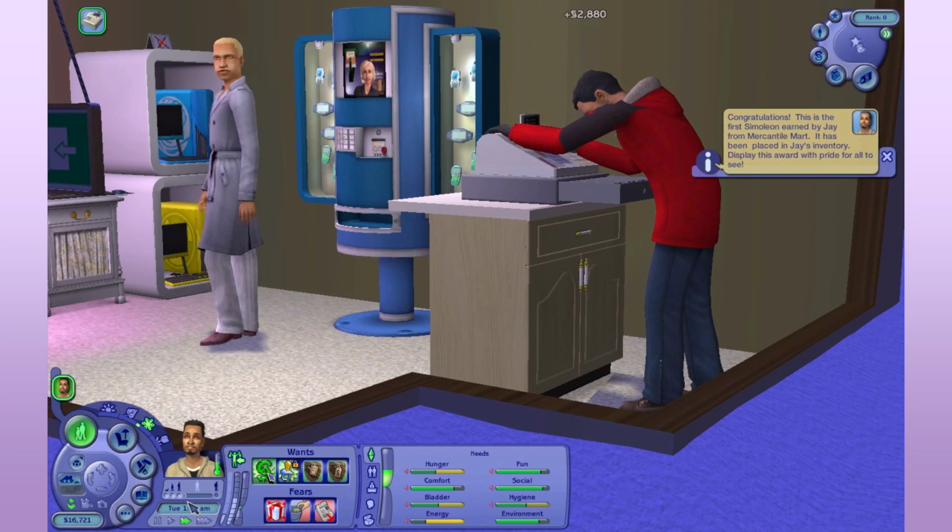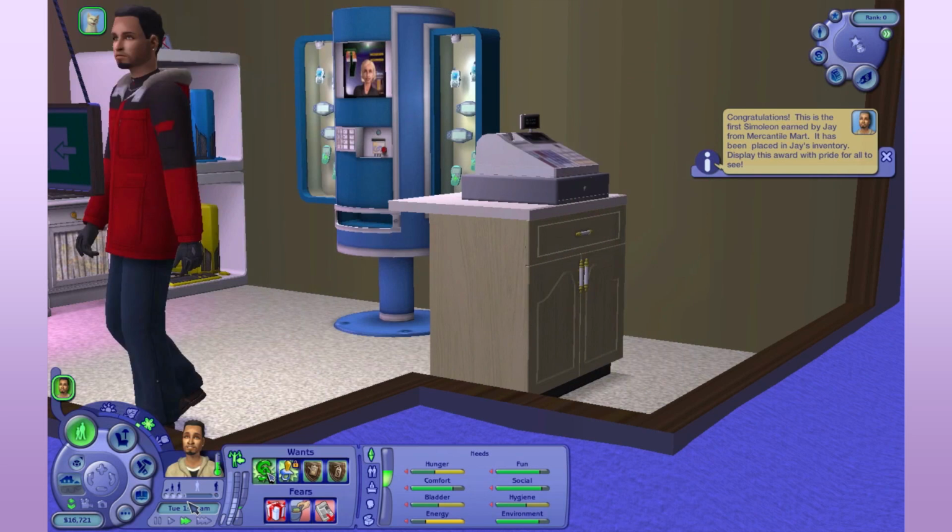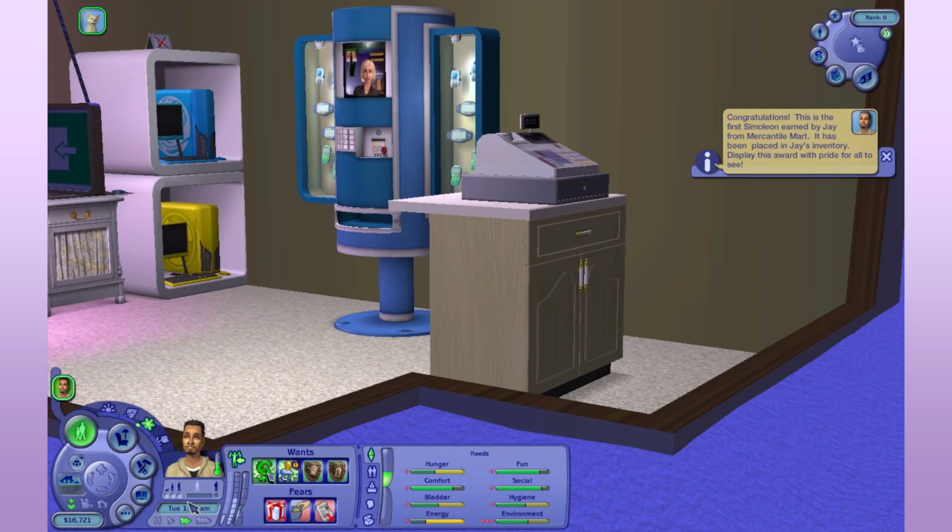Congratulations, this is the first simoleon earned by Jay from the Mercantile Mart. It has been placed in Jay's inventory. Display this award with pride for all to see.